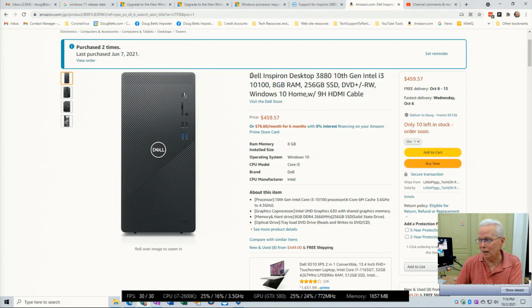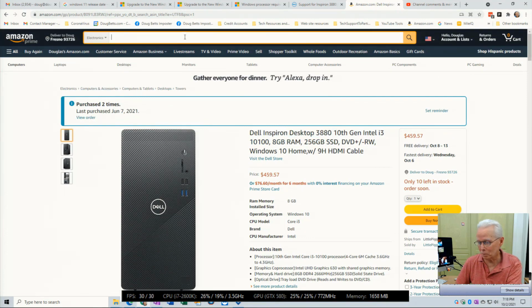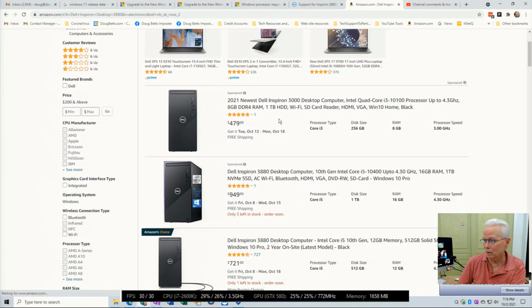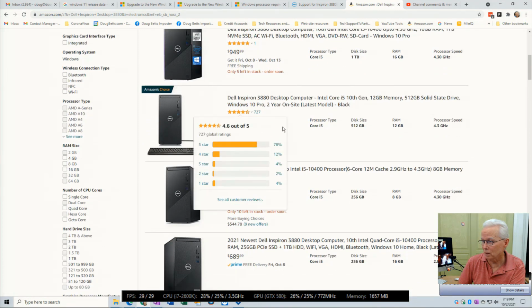You could just highlight this right here, Control-C for copy, and then paste that up here in the address bar if you want to see what else is available. And I actually don't know what else is available on that particular model, and these look a little bit different. Oh, wow, look at that. That one is much more expensive.